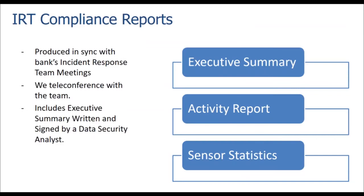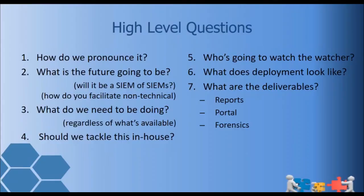A little bit more about our monthly reports, our compliance reports, monthly, weekly, quarterly, depending on your engagement. This includes an executive summary, like I was saying before, written by a data security analyst. It takes all of the data from all of our systems, along with all the generated report sections, and we boil that down to its essence, and let you know what has happened, any trends that we're seeing that are out of the norm, anything that we've addressed for you. That way you can sit down with that in your incident response team meetings or your board meetings, know exactly what's going on, and show that to your whole organization and get everybody on the same page.